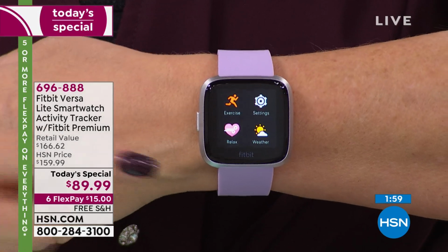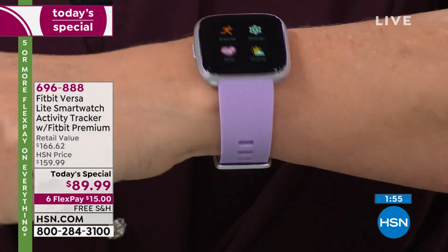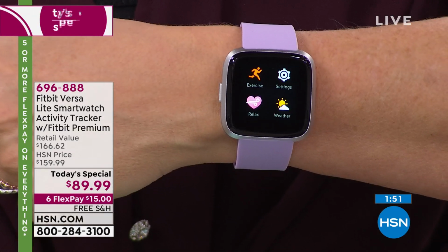So a couple ways to activate it, 3 actually. Push the button, double tap, or you can set this so when you lift your wrist, it'll automatically come on so you can always just glance down and see what time it is.